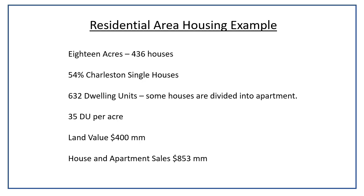This example puts 436 houses on 18 of those 22 available acres. Our example has 54% of the houses being Charleston single houses. There are 632 dwelling units. Some of the houses are divided into apartments, giving us 35 dwelling units per acre and a land value of $400 million and house and apartment sales of $853 million.